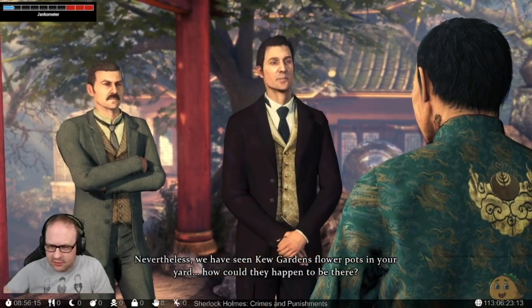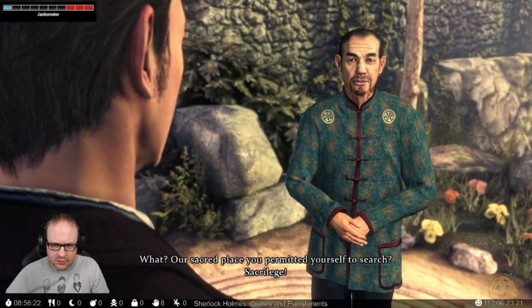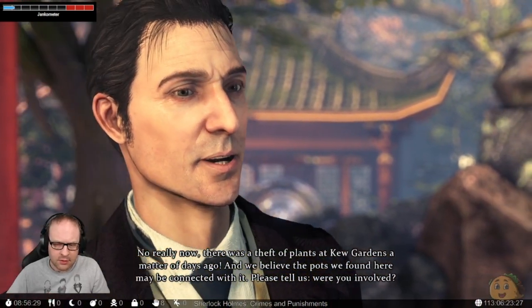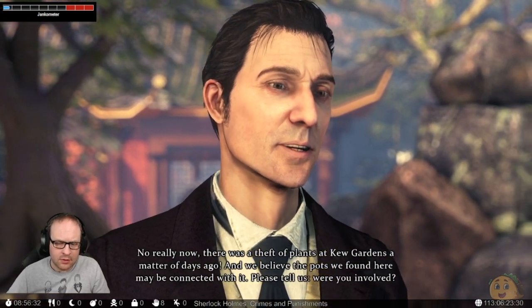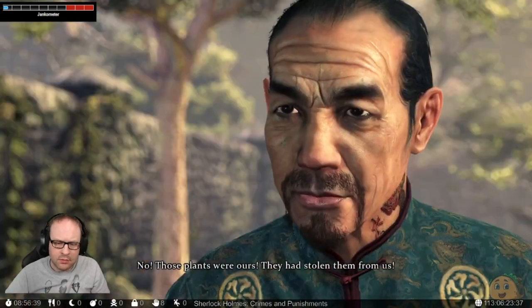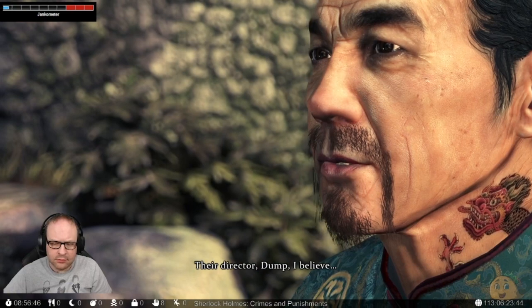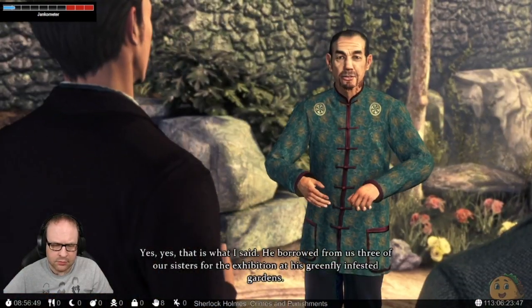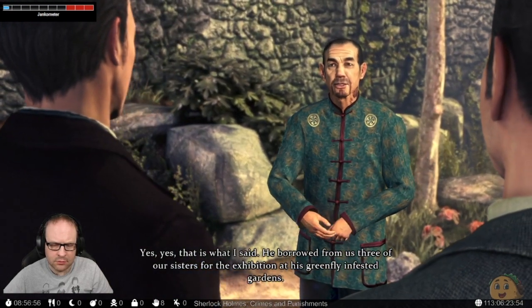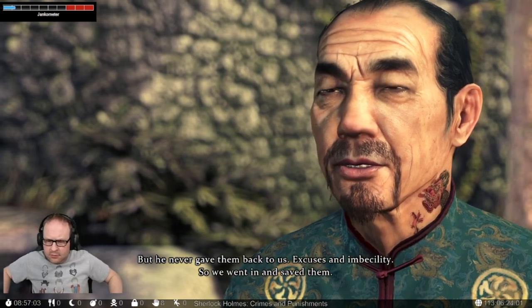Nevertheless, we have seen Kew Gardens flower pots in your yard. How could they happen to be there? What? Our sacred place you permitted yourself to search. Sacrilege. No, really now. There was a theft of plants at Kew Gardens a matter of days ago, and we believe the pots we found here may be connected with it. Please tell us, were you involved? No. Those plants were ours. They had stolen them from us. How so? Their director, Dump, I believe. Done. Yes, that's what I said. He borrowed from us 3 of our sisters for the exhibition at his green-fly-infested gardens. But he never gave them back to us. Excuses and imbecility. So we went in and saved them.